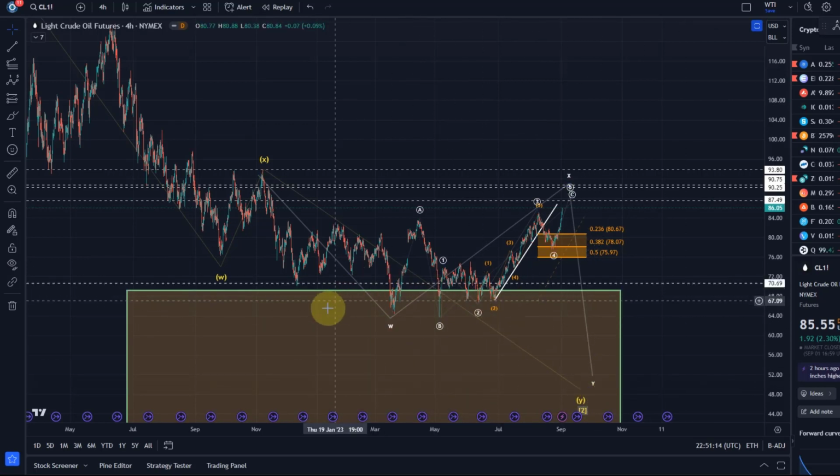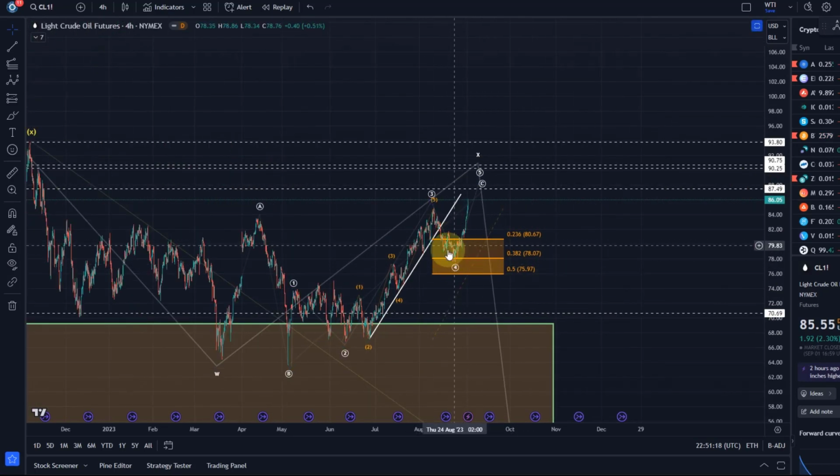But this was already a long-term area. Yeah, this was more of a short-term one. Let's see if, again, as I said, we get one more higher low afterwards and one more higher high, then I will add the next one as well.